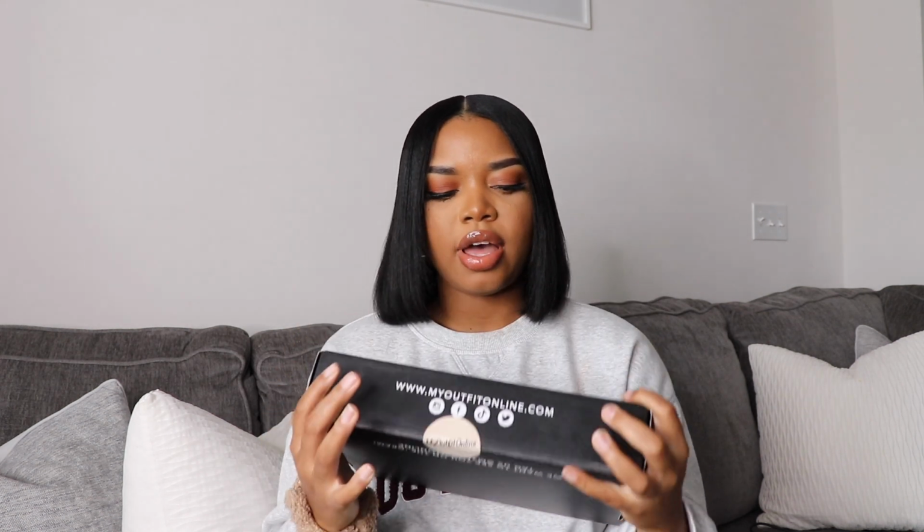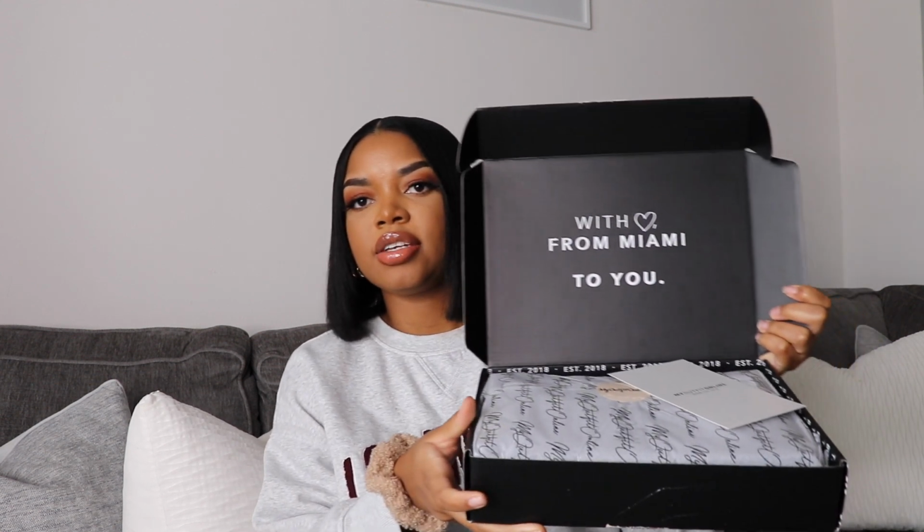Okay, so this is the packaging that the items came in. Let me open them. They have a little sticker on here. I hope you guys aren't really hearing my AC, because I have my AC on and it's kind of loud. This is so cute. I remember last time I was obsessed with their packaging. Look how cute this is. This is so beautiful. Oops, what is this? Aww.